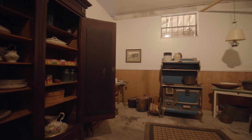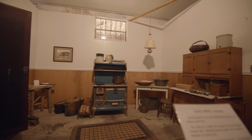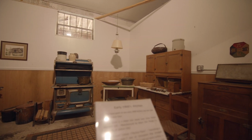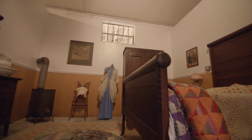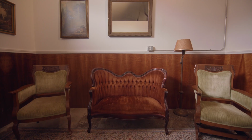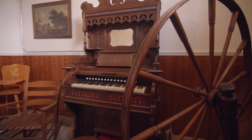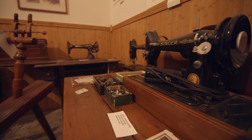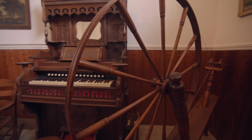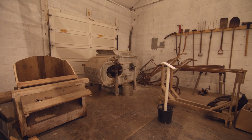We have quite a rather interesting display. In one of our rooms, we have a 1900s kitchen with the wood stove, the ice box. Also, we have a 1900s bedroom. We also have a 1900s parlor. We have a pump organ and a Victorian love seat. And in one corner, we have a large spinning wheel, one that they call a walking spinning wheel. It's the most interesting town, really, in the county, because interested people have a good time talking.